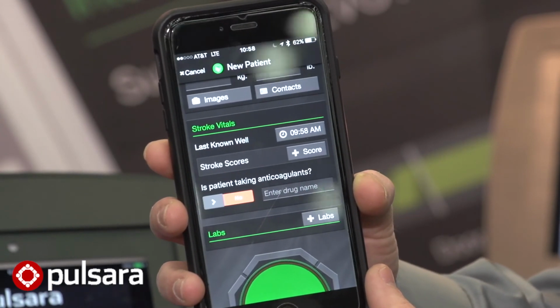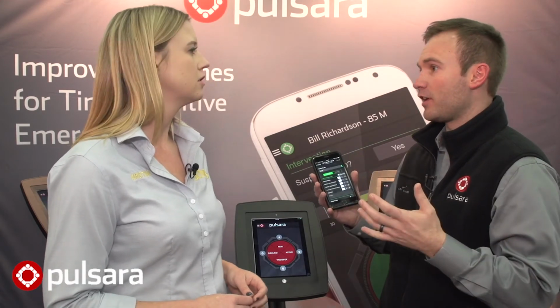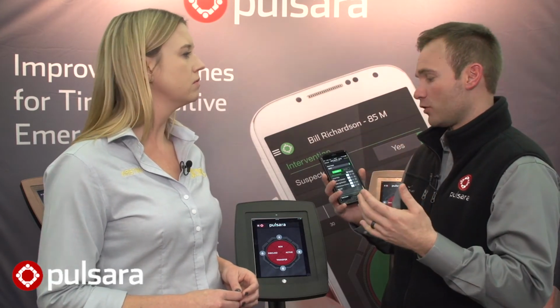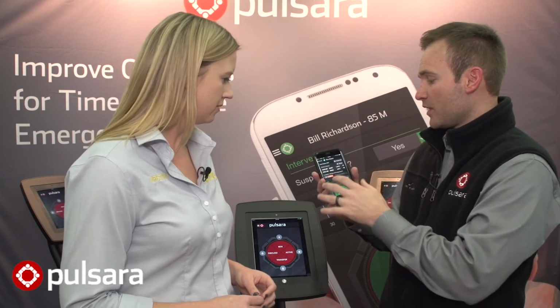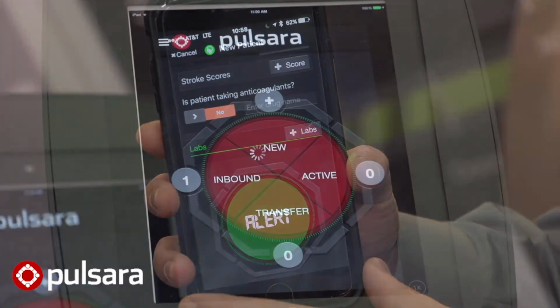Before I do this, I can add any stroke score that I want. So the way stroke care is evolving right now is we want EMS to be able to identify not only if you're having a stroke, but the severity of your stroke. So we can use stroke scales such as the RACE score or the Cincinnati Pre-Hospital Stroke Scale or multiple others. We can enter that score, and now when we alert the hospital, that score comes with it.